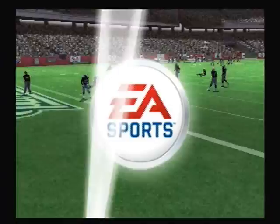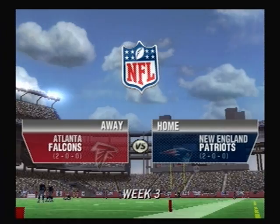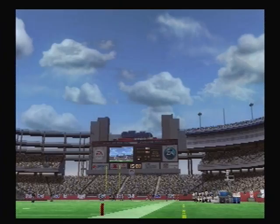Patriots have had numerous homes in their history, but none can hold a candle to the beautifully designed Gillette Stadium, which opened in 2002. Welcome to Foxboro. I'm Tom Hammond. Beside me in the booth, Chris Collinsworth. We're looking forward to this Week 3 matchup between the Patriots and the Falcons. And we're set to go.